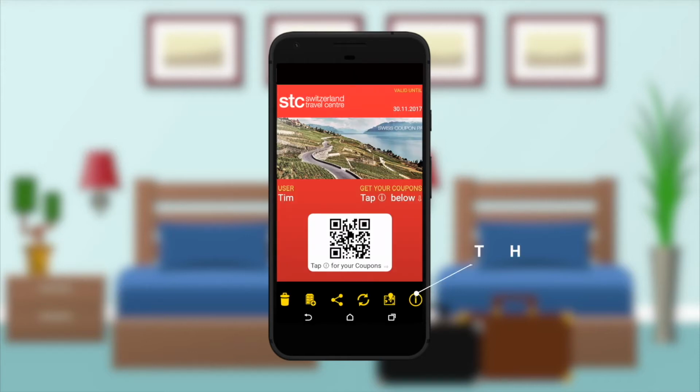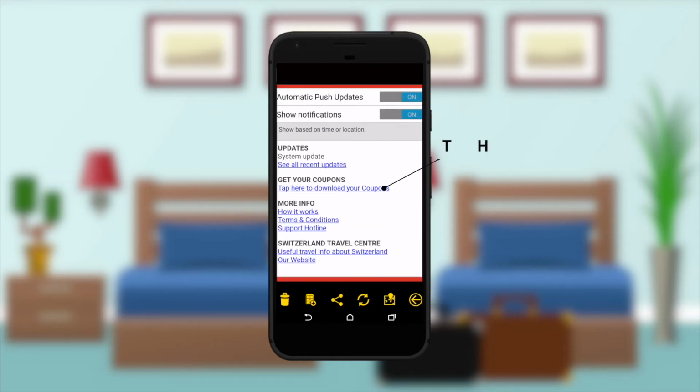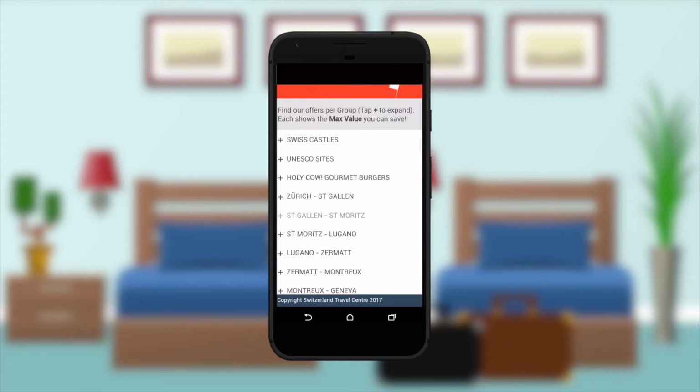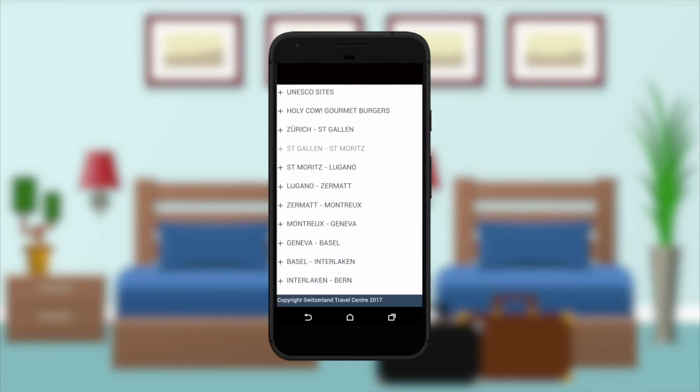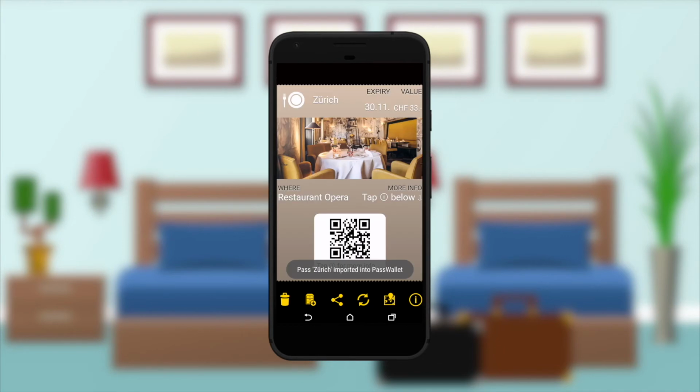Tap the Information button now. Click on the link to choose and download your favorite coupons. Select your coupons now. Tim chooses his preferred voucher and opens it. Tim's downloaded coupon appears in Pass Wallet. For more information about the coupon's conditions and directions, tap I.